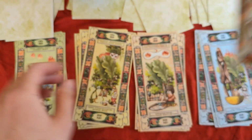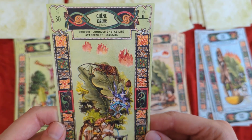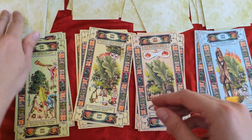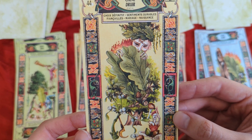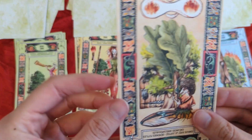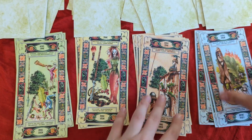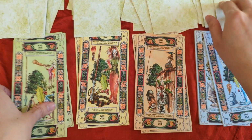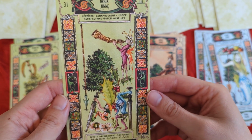And 7 of water. And then we have oak for our 8s. And so here we can see all of the oak leaves and the acorns in the background here. Nine is holly.